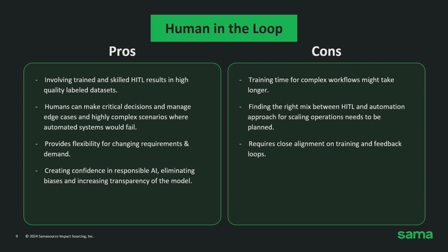If you have a human loop workforce that has been trained properly, they understand the quality requirements, it will benefit your data set. Next one is humans can make critical decisions. They can manage edge cases and complex driving scenarios where fully automated systems are prone to fail. It provides flexibility. If you have a very skilled, trained workforce that is embedded in your workflow, they can provide you a lot of flexibility.